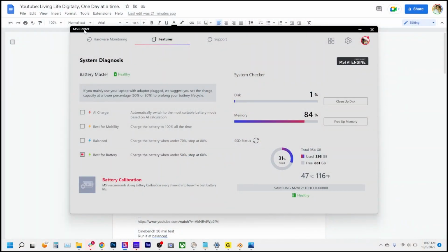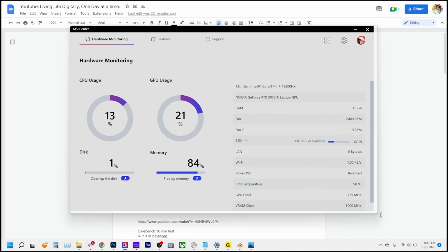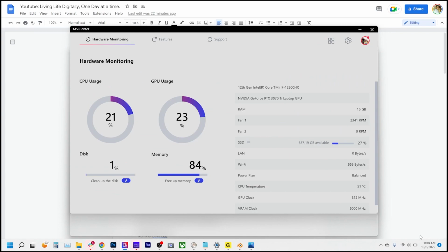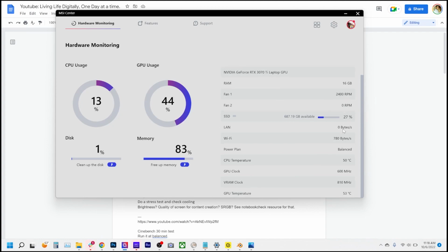Let me show you something else here. Okay, so again, in this MSI Center, it has a hardware monitoring, so it shows you your CPU usage, your GPU usage, again, your memory, and then here, I wish we can open up this screen a little bit more, but it's not letting me. Anyway, it shows you your fan speed, so it has fan 1, fan 2, and again, we'll be looking at this during the stress test. I'm looking forward to getting that other SSD in there.